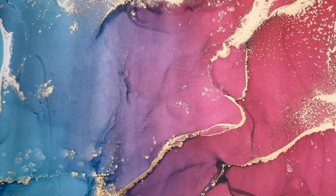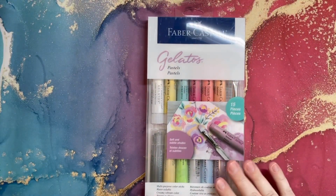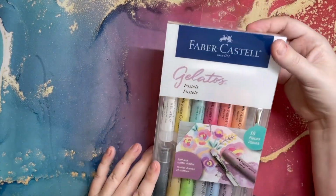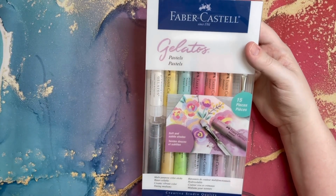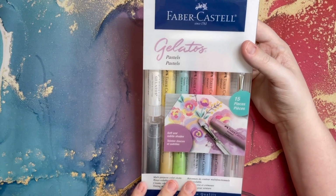Next thing that I got were some gelatos. I'm going to try these as well. I decided to get, I think, the pastel set. Yes, this is the pastel set. I haven't even opened this yet. My goal was to play around with these and do a video on them, which I may still do, but I just haven't had a chance with everything going on.